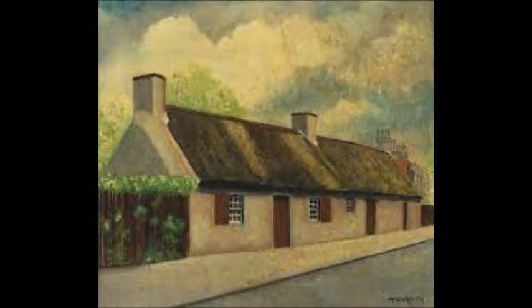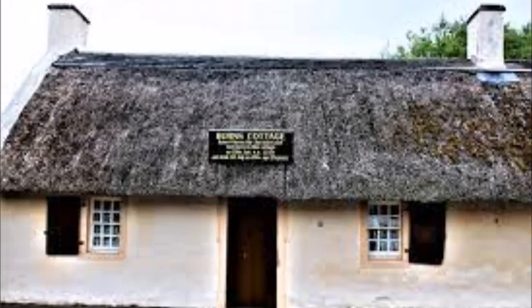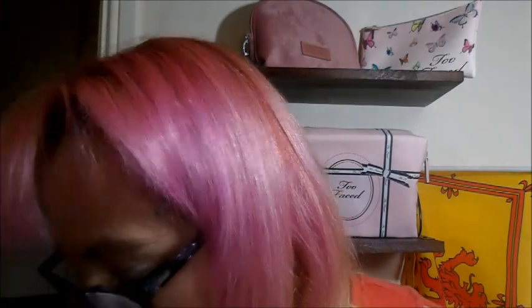Okay. Now the last place I would like to talk about is Ayr. I'm going to put some pictures here. Lovely. Now, did you see that cottage? That is the cottage of Robert Burns. Robert Burns was born in that cottage. Let me get your lipstick on. And you know, I'm not doing your eyebrows, I'll do them in a minute.